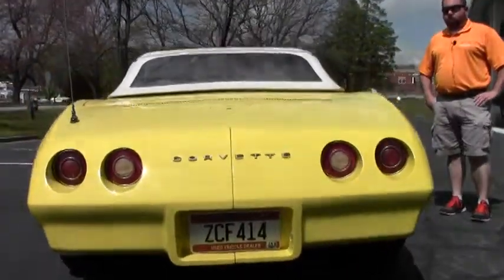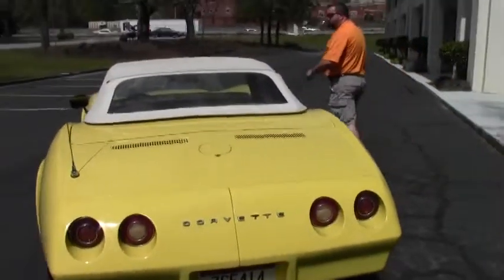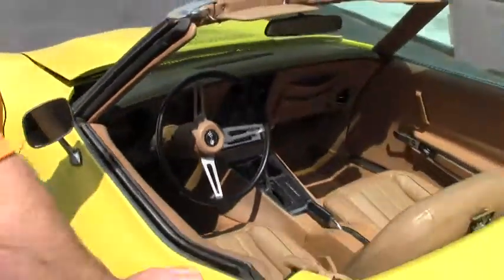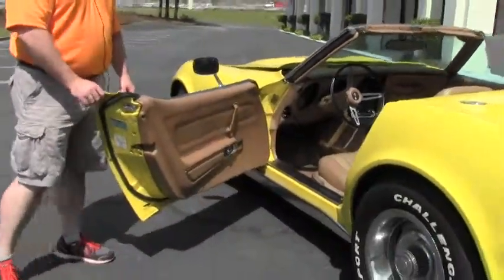Everything works. The car runs and drives and stops great. And we're going to open it up here for you, and we're going to drop the top so you can see what it looks like with the top down. Okay, we've done our top-down transformation for you, and we want to give you a peek at the inside.